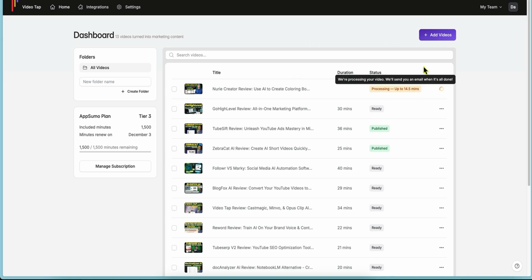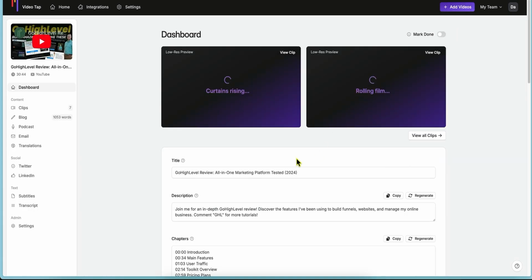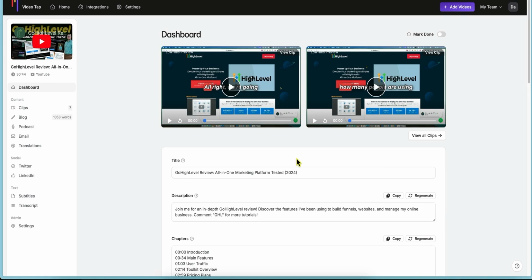And then once it processes that video, I'll just go show you what the Go High Level one looks like. It already processes. You can see we published these ones right over here, but we can go and just look at what it's going to look like. I'm not going to wait 14 minutes for that, but this is what it ends up doing for us, right? So we have our dashboard, we have some video clips up here.